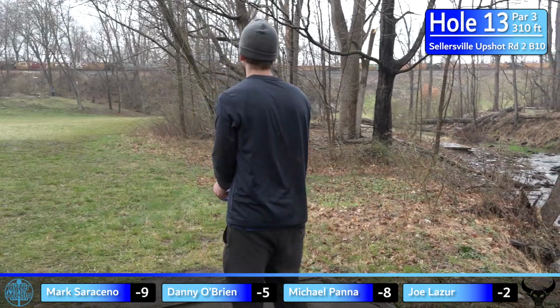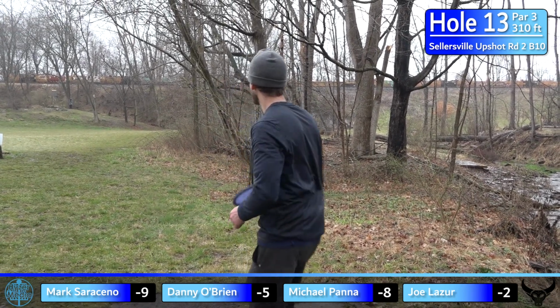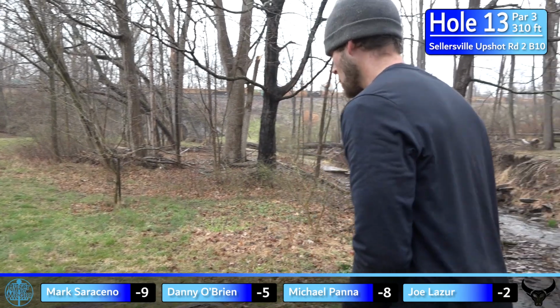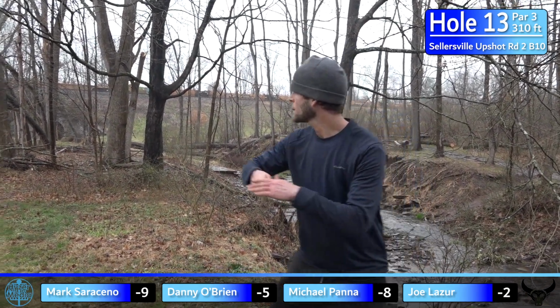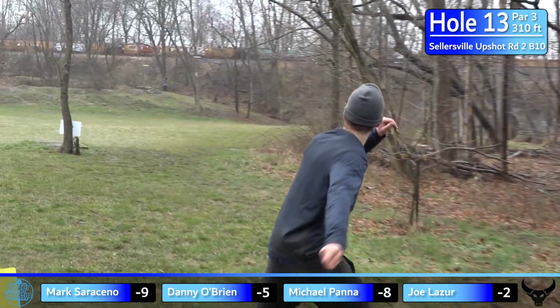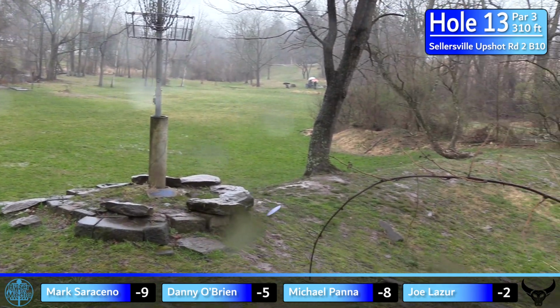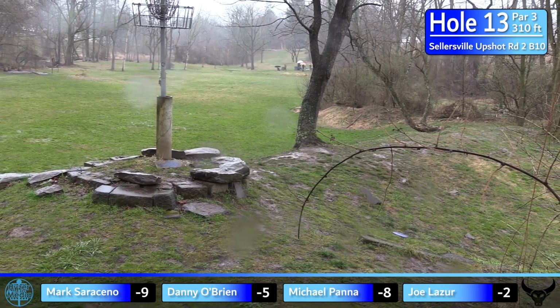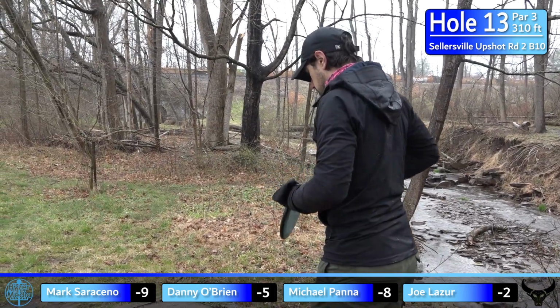Mark with the forehand, bailing out to the right side. Probably circle's edge, will still have a look at it. Joe going with the backhand. Laser shot right at it and hits that hill. And saved by that piece of wood. Very close. That's probably as close as you want to get.